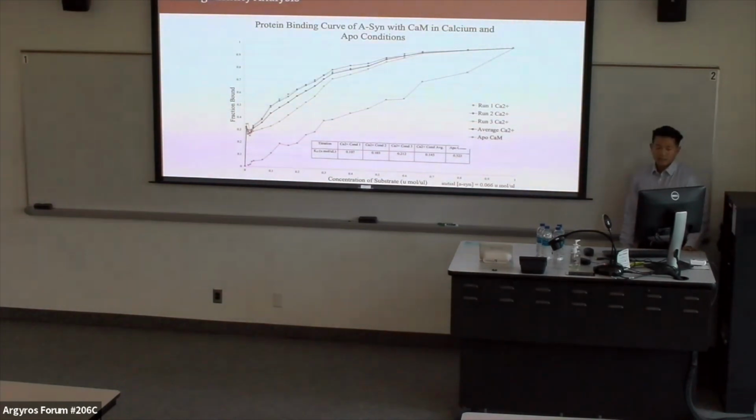We wanted to extract the KD, which is the value at which half the protein is bound. So if you intersect the 0.5 value on the y-axis with each run, you get our KD. Lower KDs indicate higher binding, as less concentration of substrate is needed to reach half max binding. So our important values are our average calcium condition KD at 0.15 micromole per microliter, and our apo condition at 0.523 micromole per microliter.